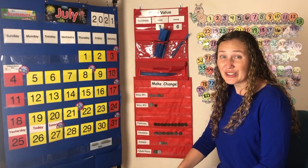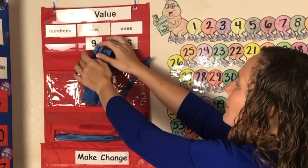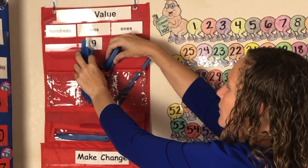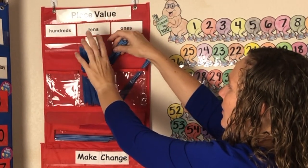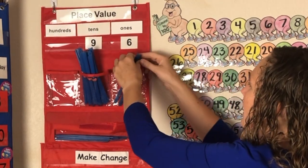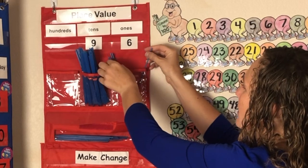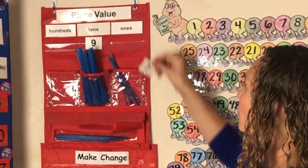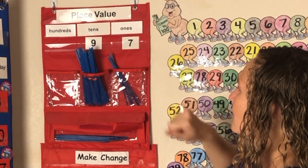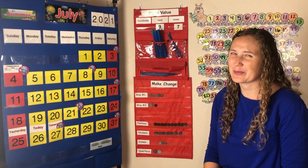It's time to add another straw. We have 1, 2, 3, 4, 5, 6, 7, 8, 9 groups of 10 straws, and 1, 2, 3, 4, 5, 6, 7 groups of 1 straws, 9 tens, 7 ones, 97 straws. For 97 days that we've had calendar time.